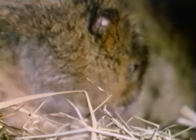Any animal which spends half its life in the water must make sure its fur is in good condition. And the water vole is fastidiously clean, using tongue, teeth and paws to keep its coat well-groomed and waterproof. Water voles are among the oldest established mammals in Britain. They've been with us since the Ice Age and are the largest of our native voles. Overall length, about 9 inches from nose to tail.